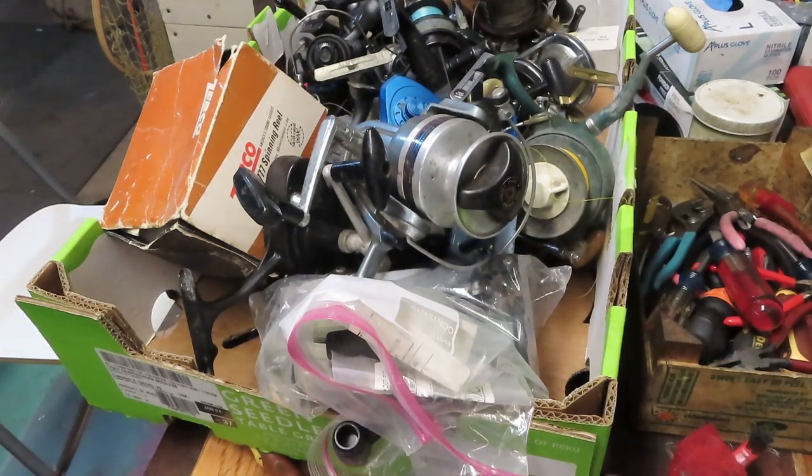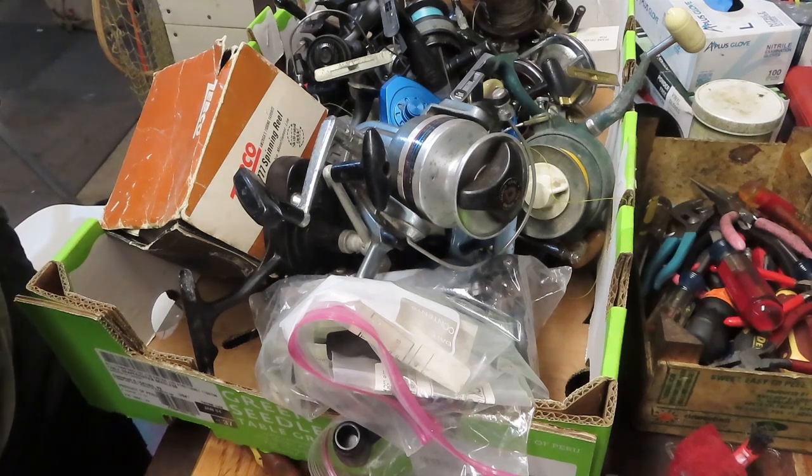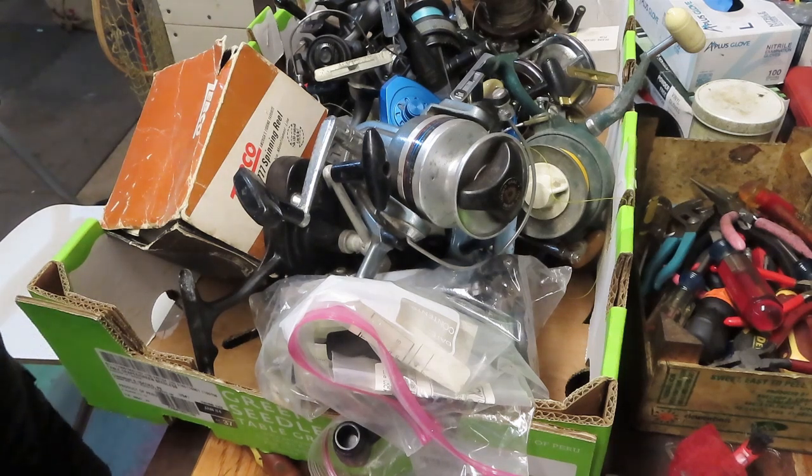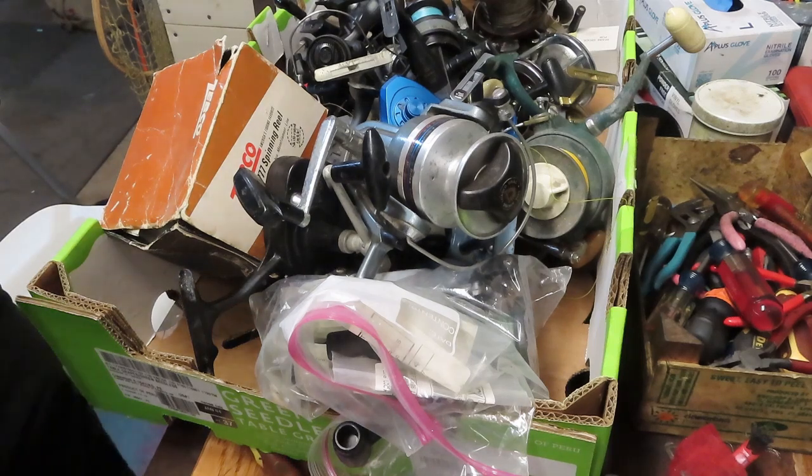I've just returned from a meetup with a fellow that was selling a lot of fishing reels, sold as a single lot on Facebook Marketplace. I thought I would share them with you. We'll call this one Flea Market Fishing Reel Haul. There's so many of them in here that I'll probably break this into 2 videos to preview for you what I found. And I can tell you that it averaged under $5 a reel. So that's important to know, I guess.